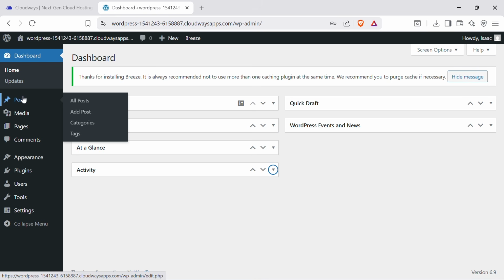Then the next one here is posts. This is just where you can add in blog posts and things like that, but for most of you, that's not going to be needed. And then media, this is obviously where things will be added when you start uploading them. Again, not one that you're going to need to visit all that often.